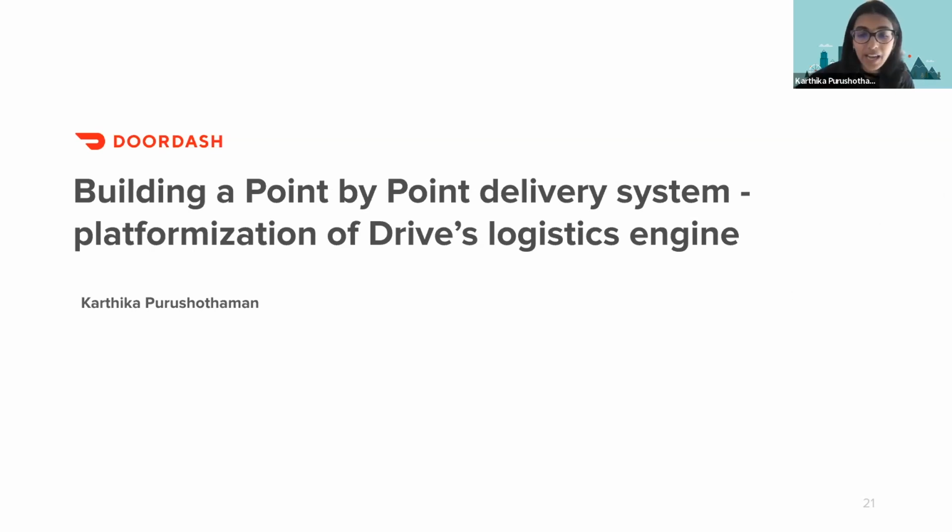Thanks, Jayanth. Hey everyone, my name is Karthika and I've been a software engineer at DoorDash for about 4 years. Because I was here for a while, I got to see why we made certain decisions and the need today to iterate on them. This talk focuses on how we are transforming our existing logistics engine to a version which will enable us to enter quickly into newer verticals. It starts off with the reason for this change, and then I'll dive into the new data models and architecture. After that, I'll cover a use case that we are implementing with a new version of fulfillment.